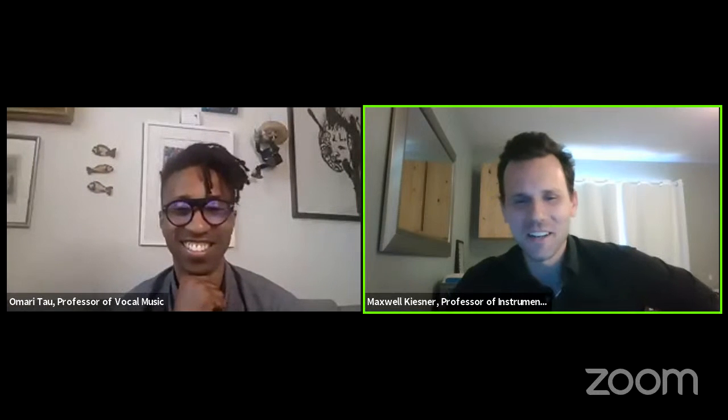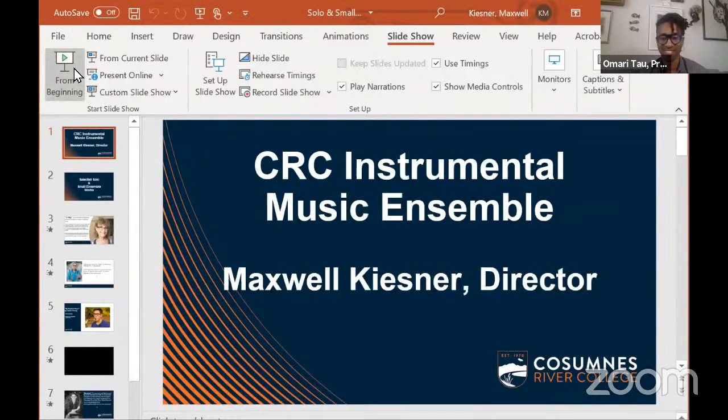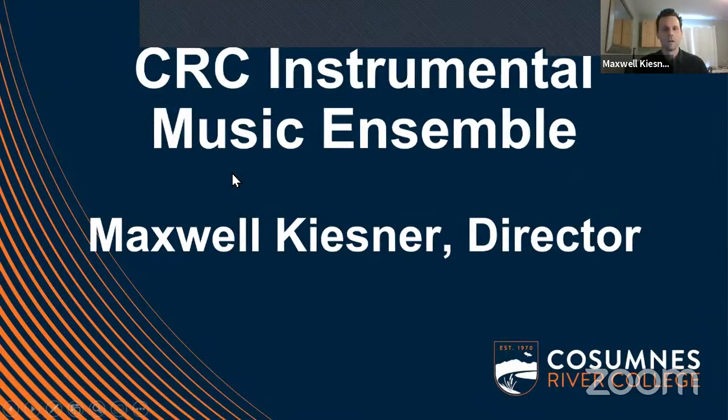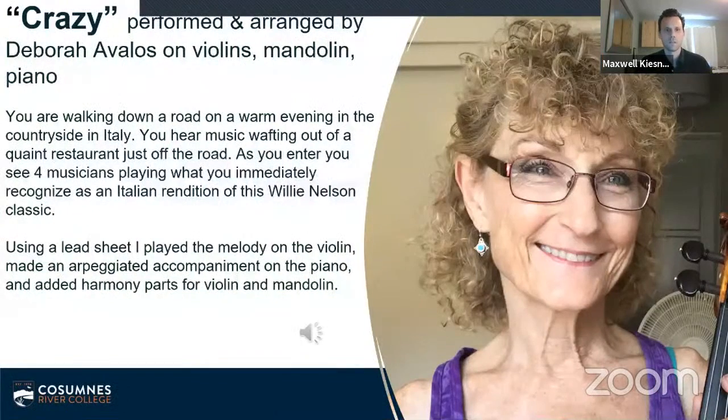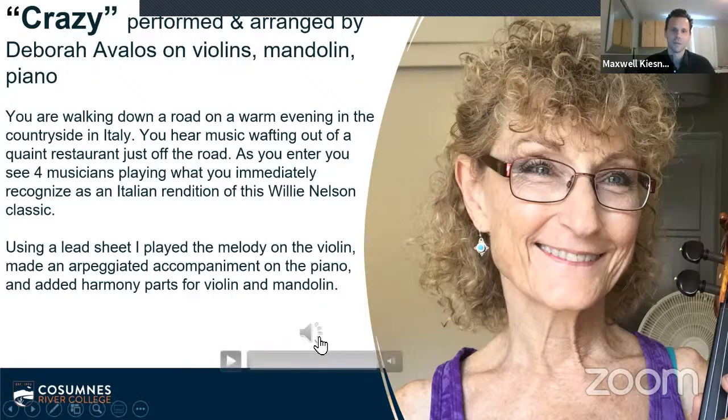So you're going to want to get that volume knob turned up on some of these. I'm going to share my screen here, and I'm going to play it from my end. We're going to start off with the instrumental music. Here we go. Okay, so selected solo and small ensemble works. We're going to start off today with a piece called Crazy. Many of you know this work, and this one's performed and arranged by one of our violinists, Deborah Avalos. So I'm going to let her take it away. Here we go.